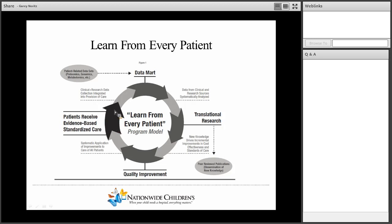right now, what I hope I'm doing in my clinic, and what I hope all of you are doing in your clinics, is providing evidence-based standardized care. With that, we are starting to collect the data in a discrete fashion such that it can be dumped into a data mart. And from that data, we can then do both translational research and quality improvement projects to further improve the care that we give to all patients. And then we're back at the beginning, doing hopefully a better amount of evidence-based standardized care.